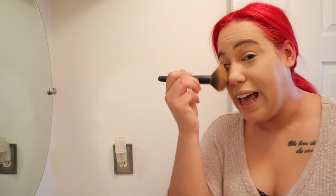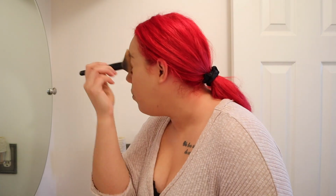And I just kind of blend that under eye powder off. I just wipe away the excess with this, taking a different fluffy brush. This is the same one I was just using. I have two of them. This is the one I use for bronzer. So I'm just gonna take my Too Faced Chocolate Soleil, and I'm just going to make my face look a little bit sun-kissed.